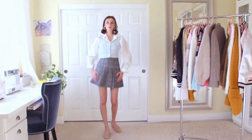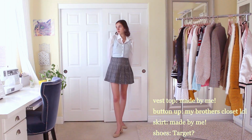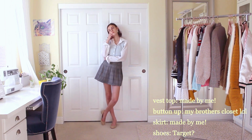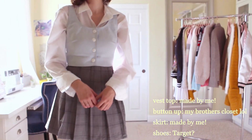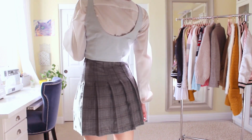It's a lot more structured than I usually wear, and the button-up made it look a little bit more formal, but it was something I felt really cool in and want to keep wearing because I thought the silhouette was just so unique. I actually really liked the oversizedness of the shirt because it adds that poofiness to the sleeves, and I left it a little bit unbuttoned so it would look a little bit more messy, and I honestly just felt really cool in this.